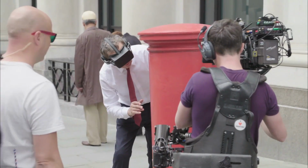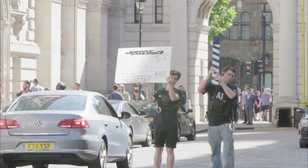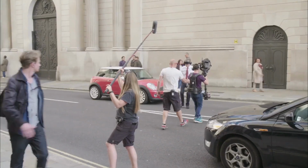That whole sequence was very enjoyable. This was a number of weekends in London, just trying to put it all together and keep Rowan protected and get him to do as much as we can, including crossing the road with moving traffic.